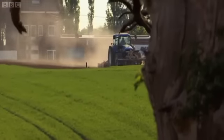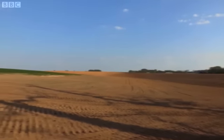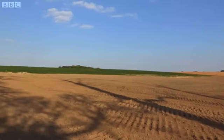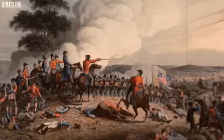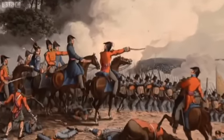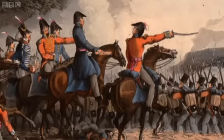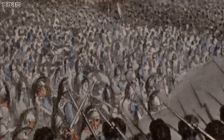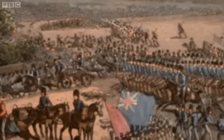The Coldstream Guards' relationship with the French hasn't always been so collaborative. One of the regiment's defining moments was at the Battle of Waterloo. It was to be the climax of over 20 years of conflict in Europe. On the 18th of June, 1815, British forces lined up alongside their European allies under the command of the Duke of Wellington. Across the battlefield was Napoleon's Imperial Army. The future of Europe hung in the balance.